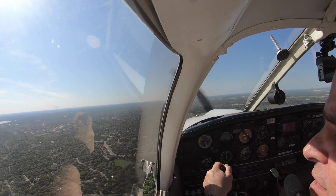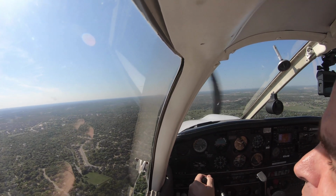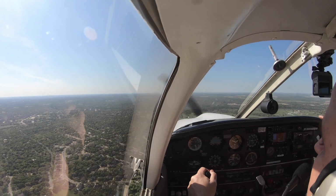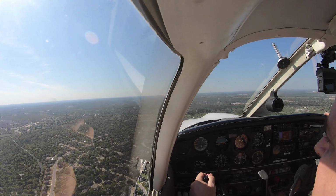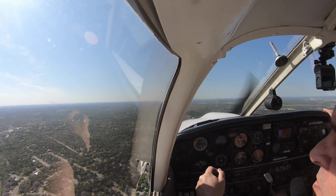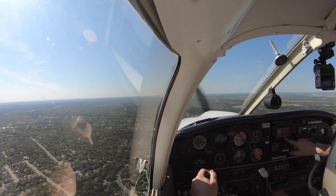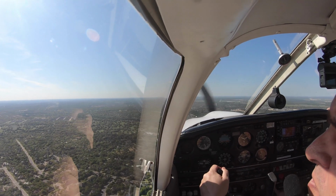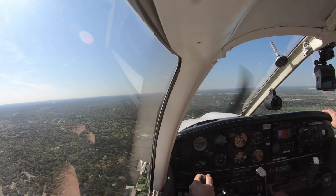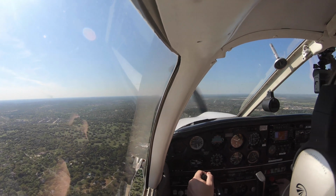And Tower 9 Echo Mike, we're on the upwind. This is going to be a full stop for us on this one. November 9 Echo Mike, Roger, continue straight ahead. The traffic you're following is, we'll just continue ahead for now. I'll call your crosswind and stretch it out a little bit. Continue ahead, you'll call the crosswind, 9 Echo Mike. 167 Golf, midfield downwind, runway 11, full stop taxi back. November 67 Golf, follow Cherokee straight ahead. I'll call your base. Follow traffic straight ahead, you'll call my base, 167 Golf.